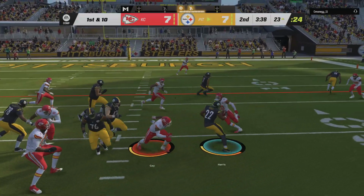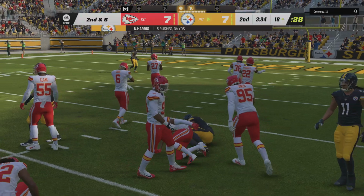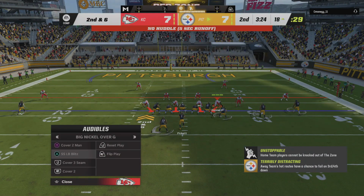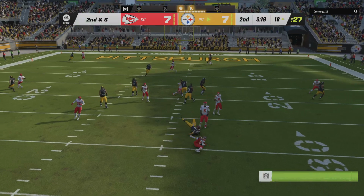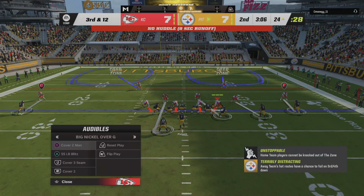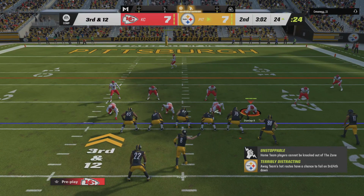Harris running straight ahead. And he'll power his way forward for about 4 yards there on the first down carry. The run got 4. Now they deal with a 2nd and 6. Pickett now to throw off the play fake. And he's going to go down. He's sacked back at the 24. Pickett and the Steelers in need of a big play here. 3rd and long after the sack.